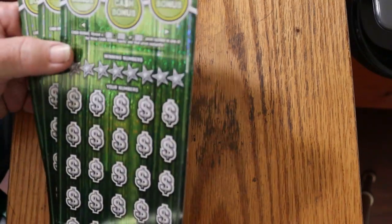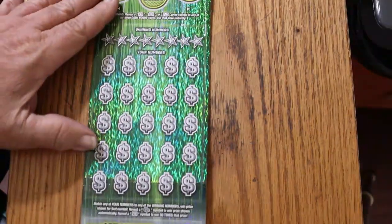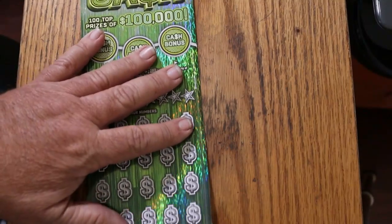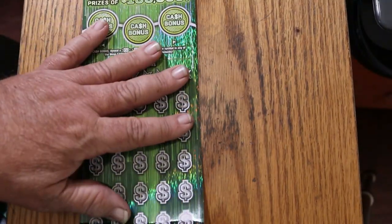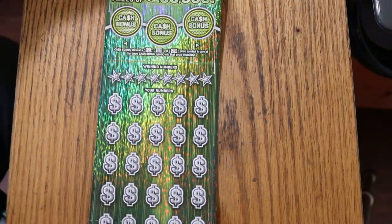I would have done my usual 500X purple today, but the local Circle K was out. The lower Circle K here in Benson. So I'm forced to do these instead. Actually, this probably would have been my second choice anyway, so it's not that big of a deal.